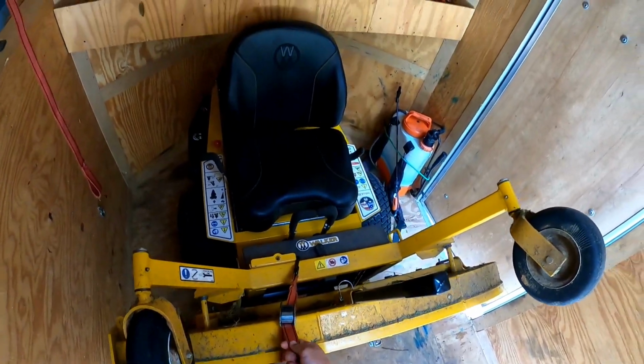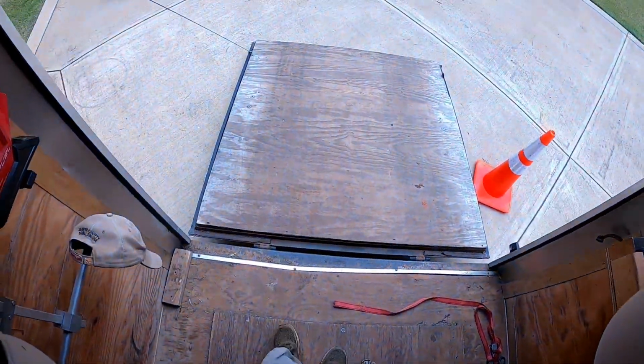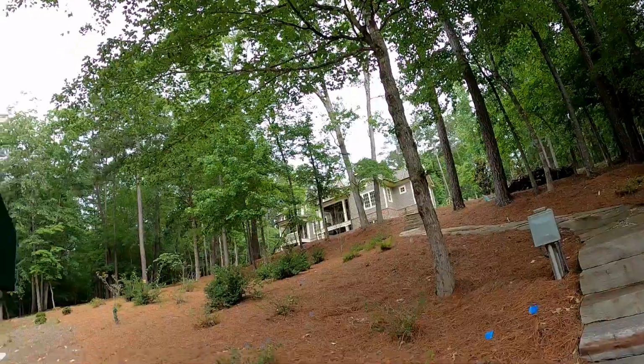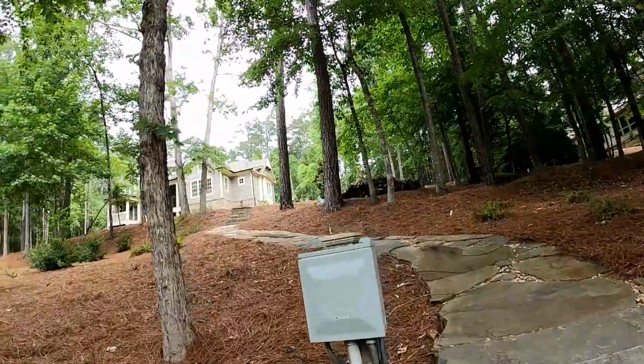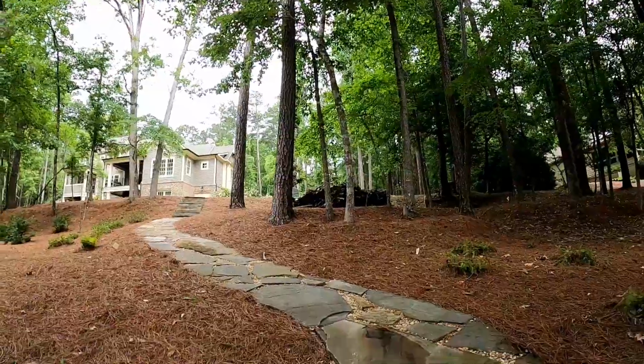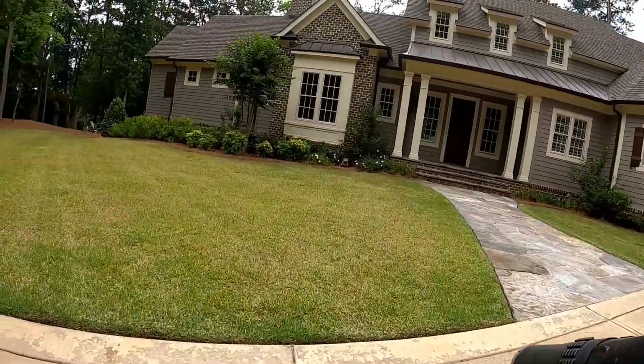So this property is 3 acres total, and then 2 acres are wooded area, which is just down at the lake at the dock. I'm just walking up, but let me show you how this looks in the front.